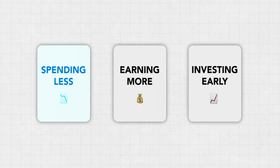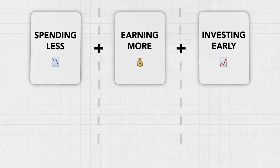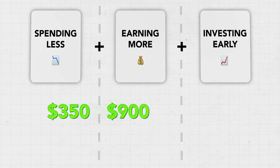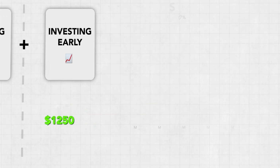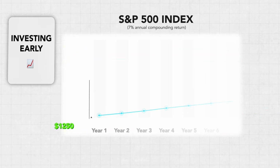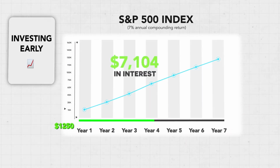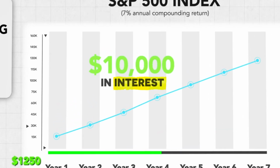Now that we've covered spending less, earning more, and investing early, let's see what happens when you combine them. If you save $350 a month by cutting expenses and earn $900 a month from a side gig, you're saving an extra $1,250 per month. Now, if you take this amount and invest it in an S&P 500 index, you could reach your 10K goal in just 8 months. But what's more, if you invested $1,250 a month for 4 years and 3 months, you would earn a profit of $10,000 just from the interest on your savings alone.